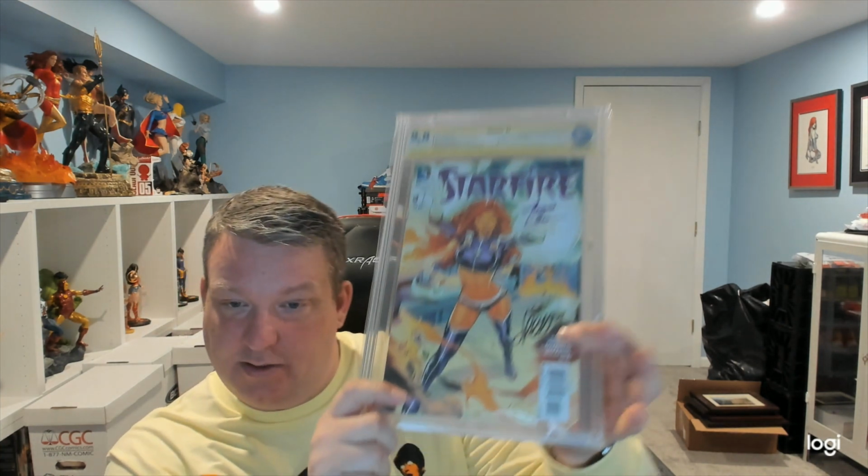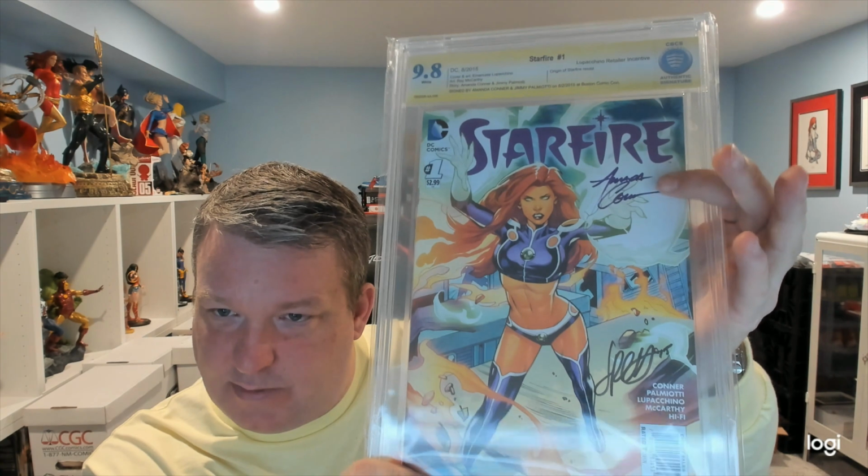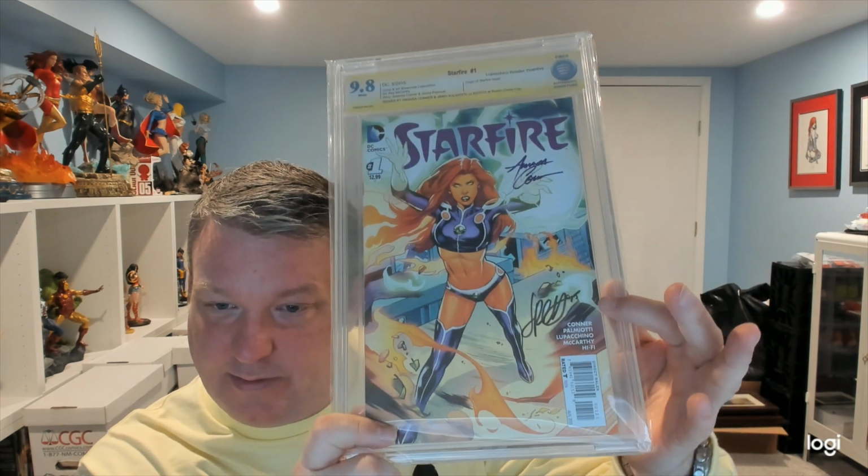Starfire number 1. This is the Lupacchino retailer incentive, but it's signed by Amanda Conner and Jimmy Palmiotti. Amanda Conner signed it in purple, 9.8, and he signed it in black. I kind of wish he would have signed it in purple too, but I guess because he's a guy, he don't do purple.